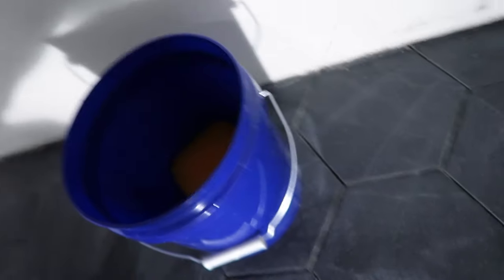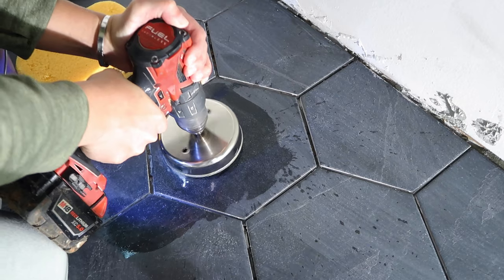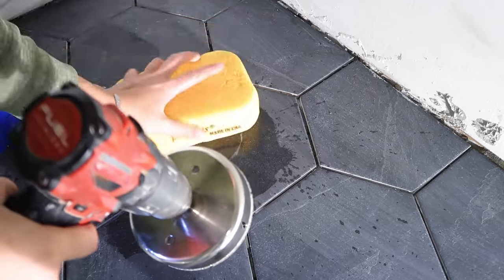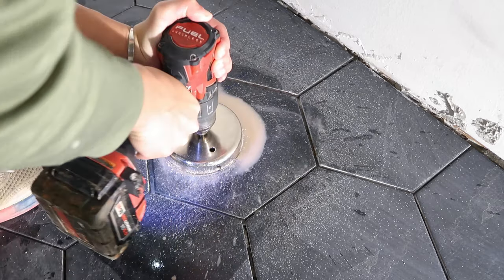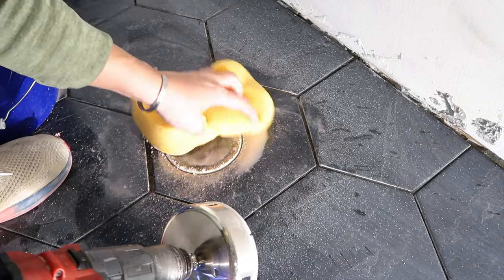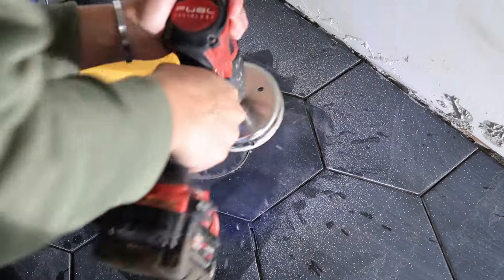I picked up a 4 1/4 diamond hole saw. I got some water here in a bucket to keep it wet while I drill it. And let's just hope for the best. All right, we're getting somewhere. This is nerve-wracking. Some cement over here. It's out.